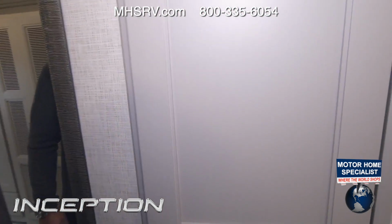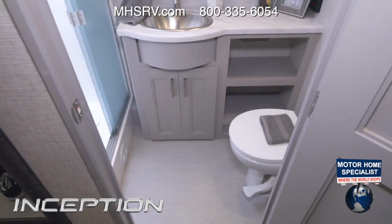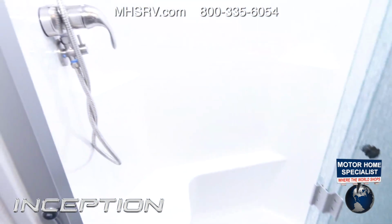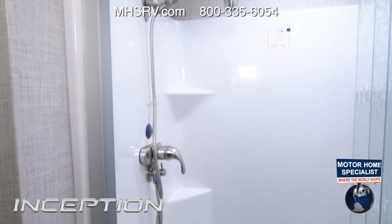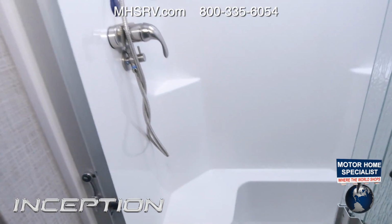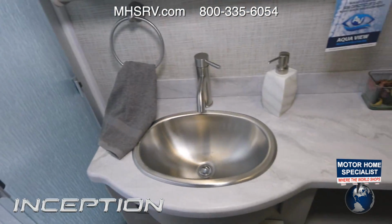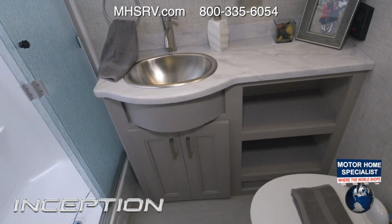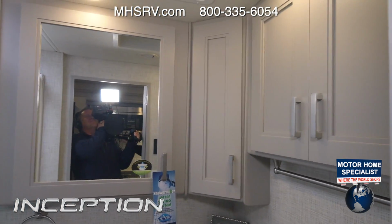It's midship. Yep, see if we can sneak by here for Tom so we can get in there. But it is a one-piece molded fiberglass shower, which is obviously a huge advantage. Nice large sink in the bathroom as well, which I know sometimes when you're trying to figure out how you can make all the space work, the engineers did a great job of providing something that is very functional for our customers.